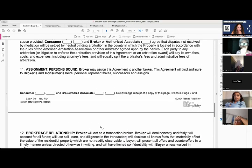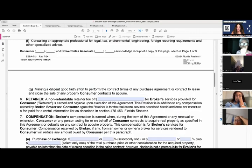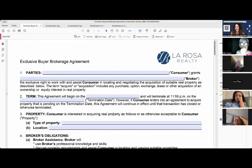Okay. But let me go back to this one again, to the consumer and then the broker and the associate. Just make sure that you understand that the broker also has to sign this agreement when you submit it. Just like we have the exclusive right of listing. Now, keep in mind too that the exclusive right of listing might also change. They're working on changing the verbiage in the exclusive right of listing.